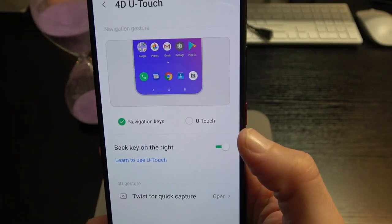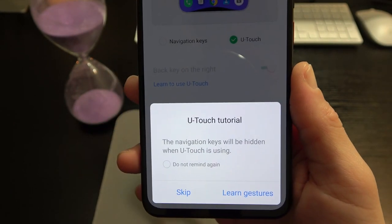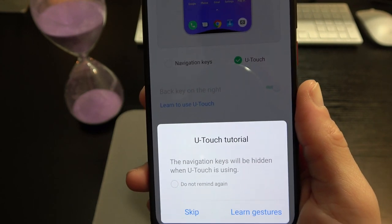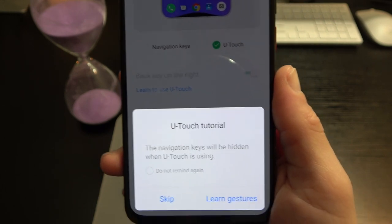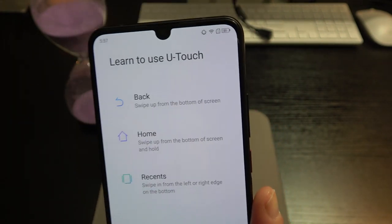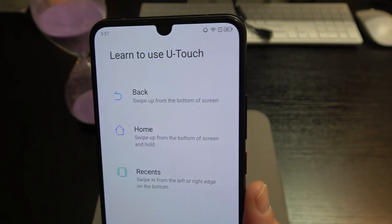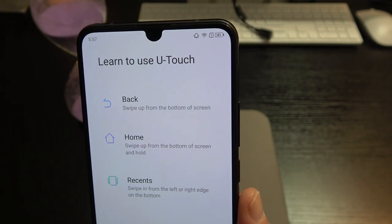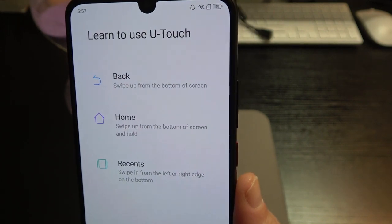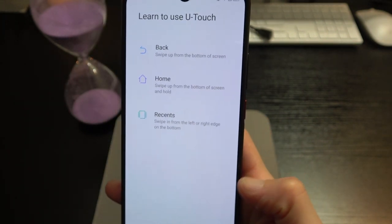Now, you can hit U-Touch. What U-Touch does is it takes away the capacitive touch keys and just gives you full screen, and you navigate and operate your phone through gestures. If you already know how it works, you can skip that, but if you want to learn the gestures, you just click on learn and it will tell you what to do to navigate your phone. To go back, you swipe from the bottom of the screen. To go home, you swipe up from the bottom of the screen and hold. And for your recents, you swipe from the left or right edge on the bottom. So that's how you do that.